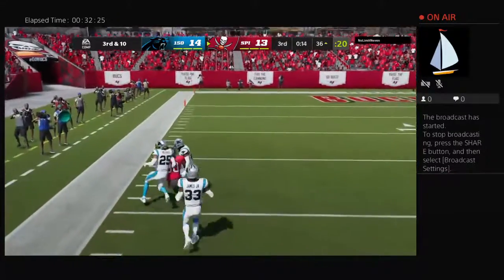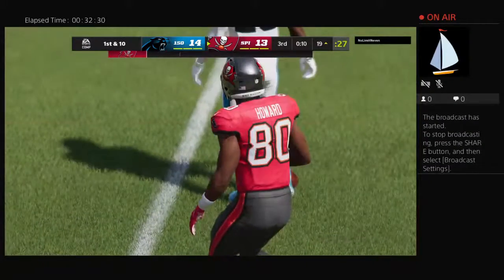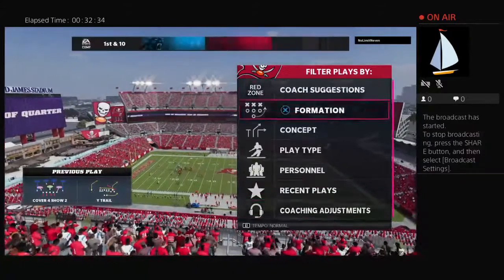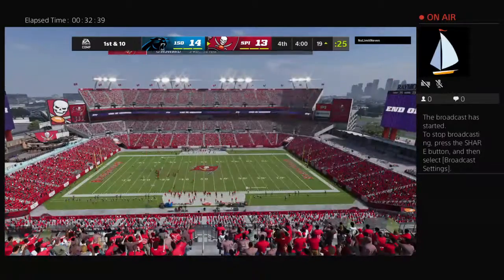And he's got a man. It's the tight end Howard, complete. And he is going to have a Bucs first down as they're able to get the 3rd down conversion. A nice pickup of 17 yards. And that is going to do it for this 3rd quarter of action.